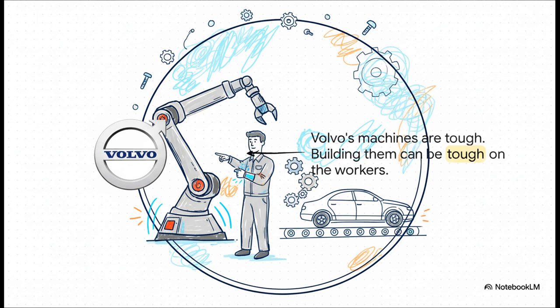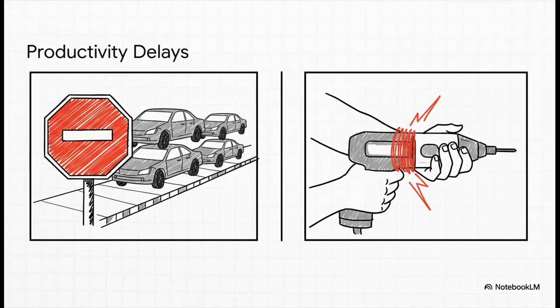And at their plant in Bras, Sweden, it was all being done by skilled human hands. I mean, entirely? And that constant physical demand? Well, it was really starting to take a toll on their people. So the factory was facing a couple of big challenges. On one hand, you had productivity issues. Because everything was done by hand, you'd get these bottlenecks that would slow the whole line down.